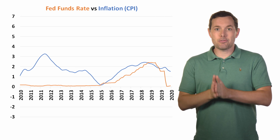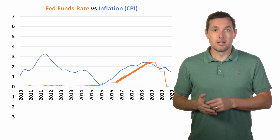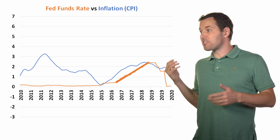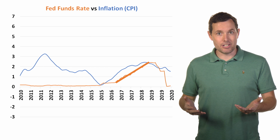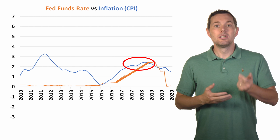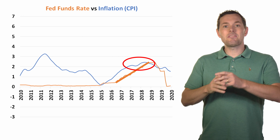This increase in interest rates right here probably doesn't happen under the new policy. Because at that time, sure, inflation had jumped above it, but if they were using a 12 month average of inflation, well, it didn't approach it until nearly about 2018. So we wouldn't get above 2% for a while, maybe on the tail end of it, but that's it.